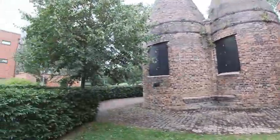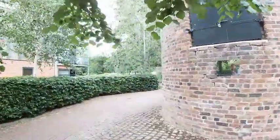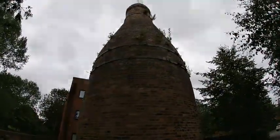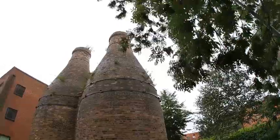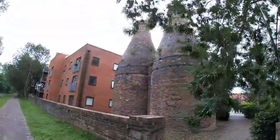We've just come through a pretty grotty area. This is quite smart. Oh, there's a wren just gone in. So they're the bottle kilns. I think they might be the last two bottle kilns in Stoke-on-Trent.